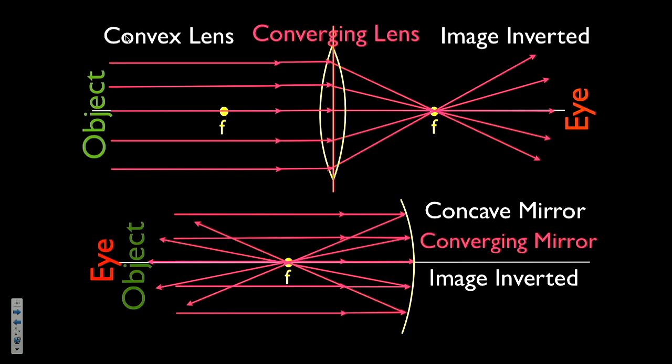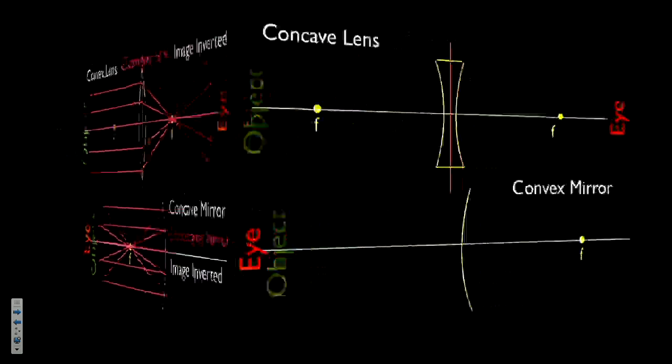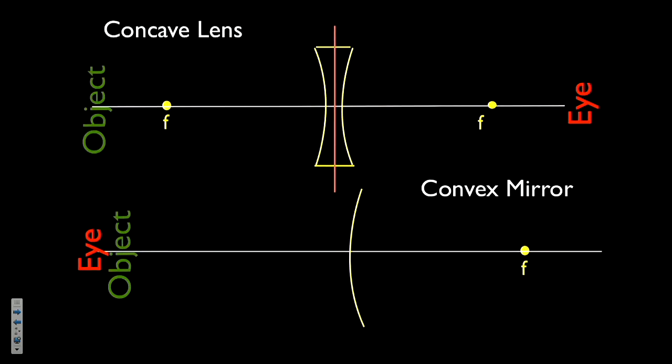Okay, so you can see we have the opposite shapes: the convex lens, the concave mirror. They're both called converging devices. This is a converging lens, a converging mirror, and the image is going to be inverted or upside down. Okay? Now we're going to look at the concave lens and the convex mirror.